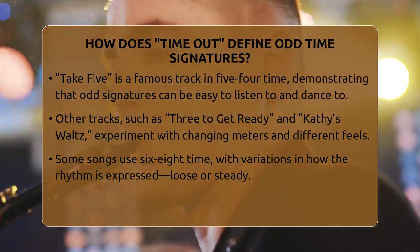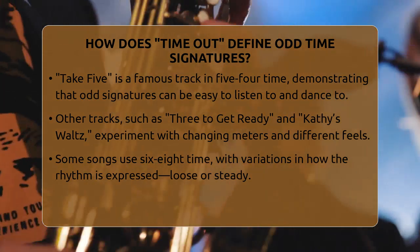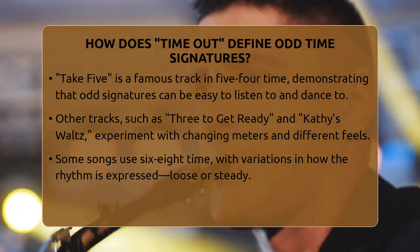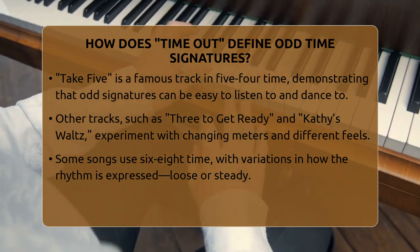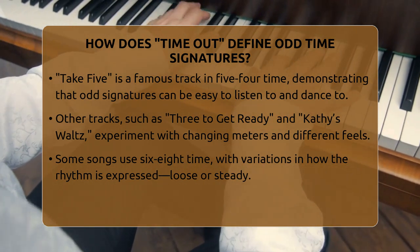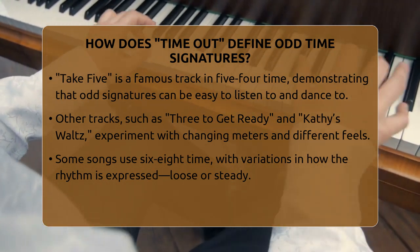3 to Get Ready switches between 3/4 and 4/4, while Kathy's Waltz begins in 4/4 but then moves into a double waltz feel. Tracks like Everybody's Jumpin' and Pick Up Sticks use 6/8 time, but each handles it differently, one with a loose, open feel, the other with a tight, steady groove.